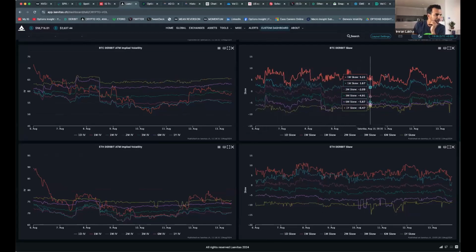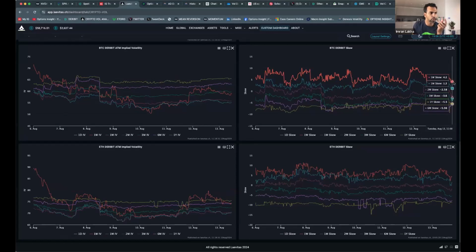They've been chopping around, but overall we've ended up with a slightly shallower put skew in the front end. 1 week at 4, 1 month at 1, flips into call premium at 2 months, and then it goes to about a 5.5 call premium in the long end. So that long end call premium shrinking from 8 to about 5.5, and that put skew moving from about 6 down to about 4. So all of those extremes kind of coming in a bit, basically, right?